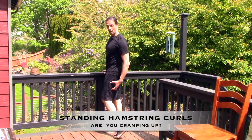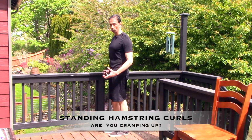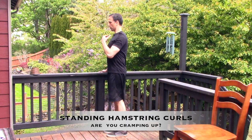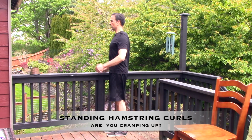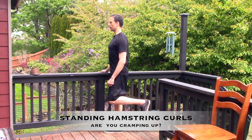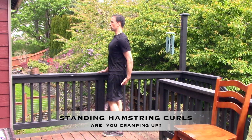Now we're going to work the hamstring. We'll do a hamstring curl. Once again, if you need weight, put weight on there. Nice and tall, chin tuck, engage the core, scapula in the back pocket, and I'm bending up, back down slowly, working the hamstring.